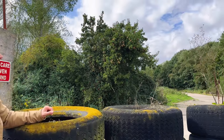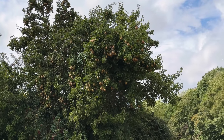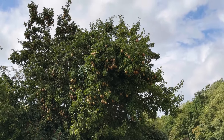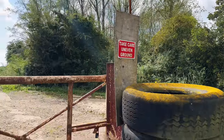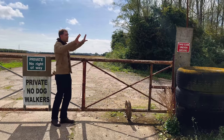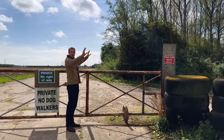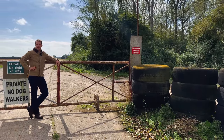wow. I don't know why I'm thinking like this, but isn't it funny to think that very possibly this pear tree could have been around at the time when this was potentially a runway in use. It just looks like nothing really has changed here. It looks like all of these trees would have been here during World War II and everything would have been exactly the same.